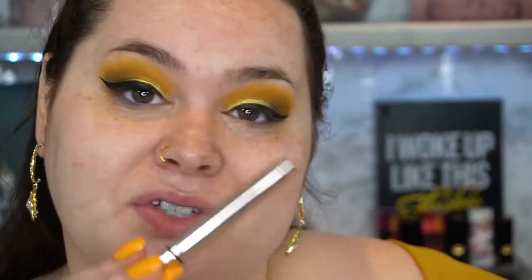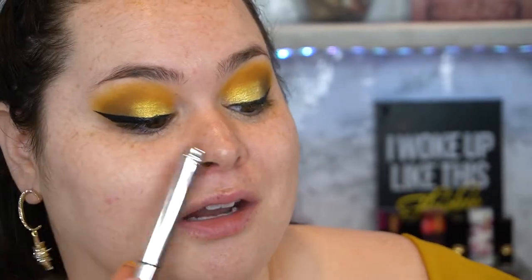Up until this moment, I was in love with the Benefit one. No. That doesn't even touch this. Still love my Hank & Henry because it is a brush tip, which is nice. If the point on this one holds up, it's definitely gonna replace it. I know, I just said it.